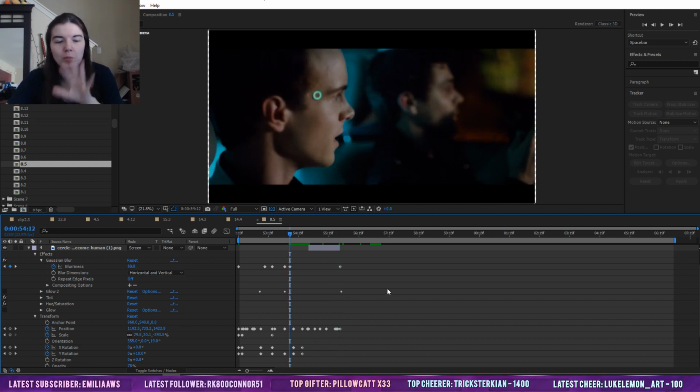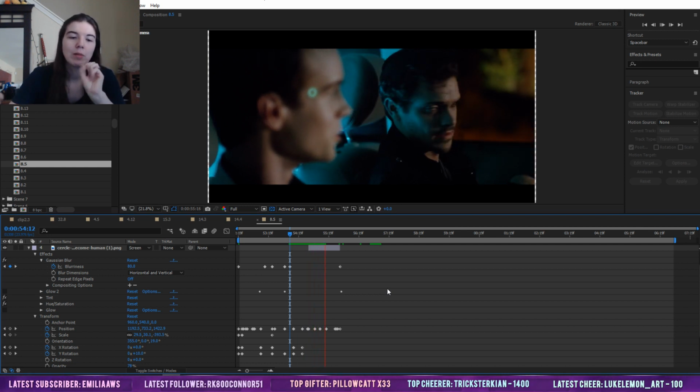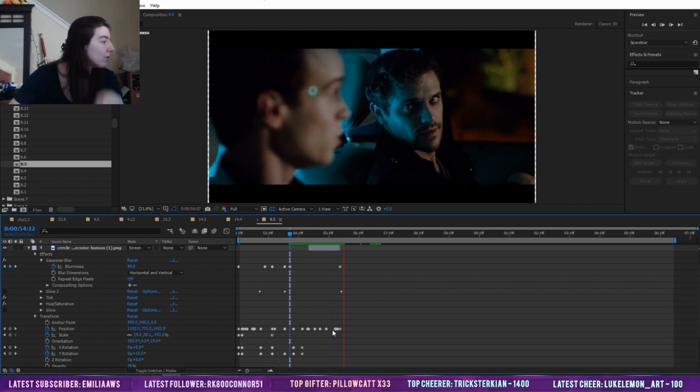And whenever Brett would rack focus and change the focal point of the camera, I just followed that. So I just used that as a guide, and I would make sure to add that effect to make 9's LED blend in with the environment and what the camera was doing. So that's actually really easy to do.